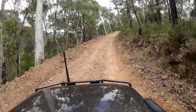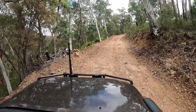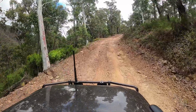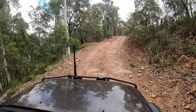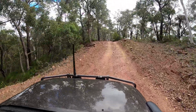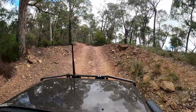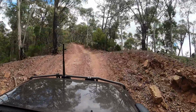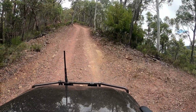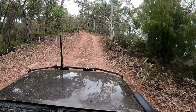Wasn't much of an opportunity along most of this section to really pull up anywhere because it was just such a steady climb, and really wanted to keep moving and keep the momentum going. A little bit rougher through here, and as you can see, we're still climbing pretty steadily. And every time you sort of crest one of those humps and you think you're there, you look ahead and realise that the track is just sort of continuing going.